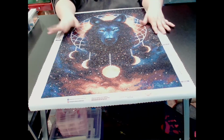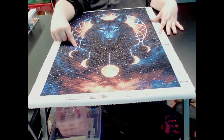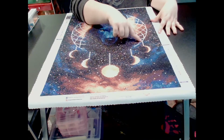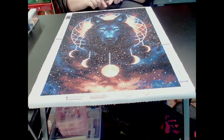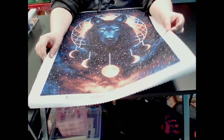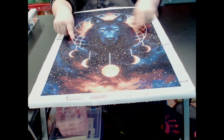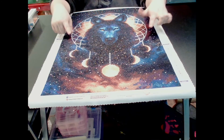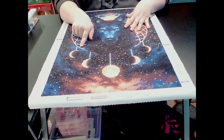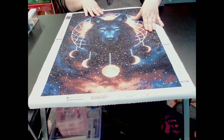Sorry, it's weird. Okay, so on here we did have some special gems, which are these here that connect the Dreamcatcher to the moons. Throughout the entire painting, you'll see little white gems, or white ABs, which I'll point to some of them. Now, the Dreamcatcher is mostly ABs. This light blue patch here is not AB, but we do have ABs throughout the rest of this Dreamcatcher.